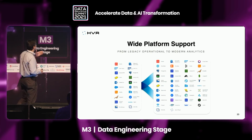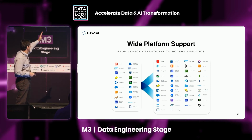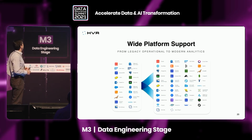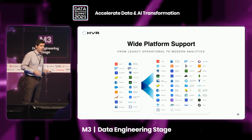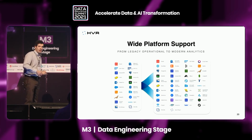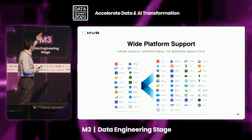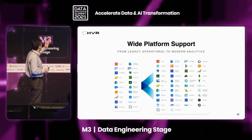Just to give you a flavor of the supported technologies for sources and targets, you can see on the left-hand side all the sources, on the right-hand side all the targets. So we can capture them from any Oracle database, SAP system, SAP HANA, or SAP ECC as well, MySQL, MariaDB, Amazon S3 as well, IBM DB2 from mainframe, AS/400, or Linux or Windows. So all the main systems, we are able to do the same kind of process, log-based CDC from those sources.